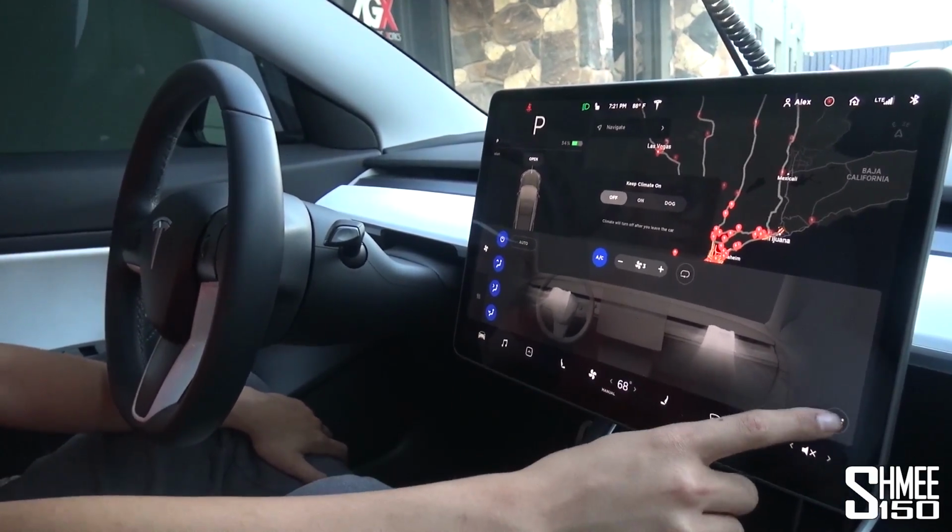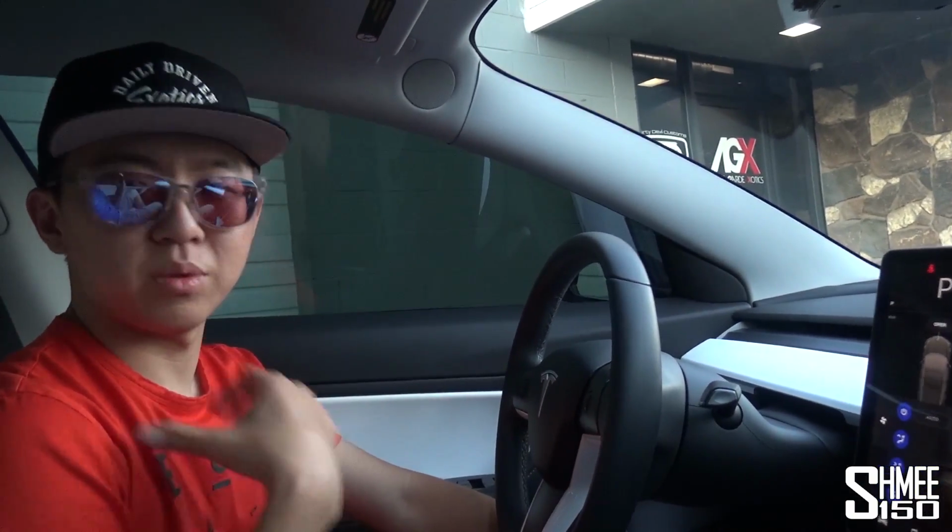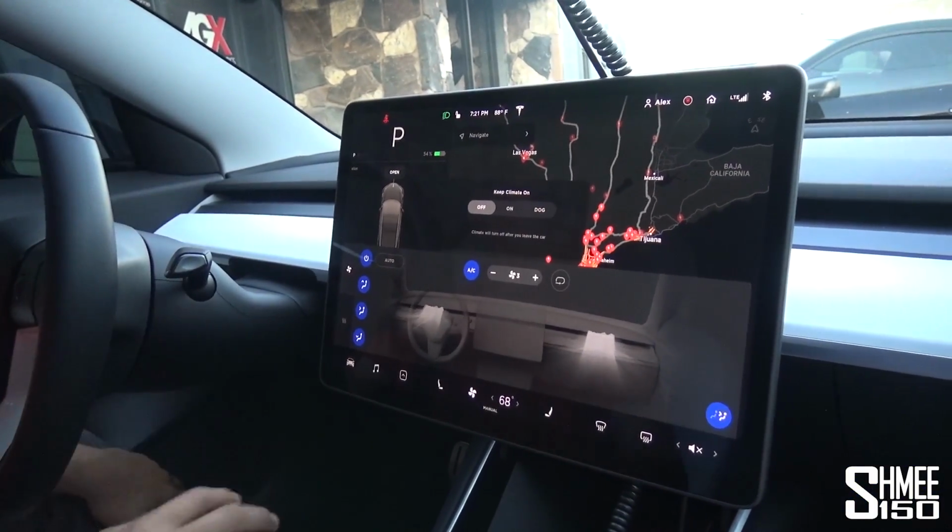That's how you turn the rear seat on and off. There's no buttons whatsoever in the rear seat. So let's say my rear seat passenger wants their AC on, I need to do it. If the rear seat passenger wants their heated seat on, I need to do it.